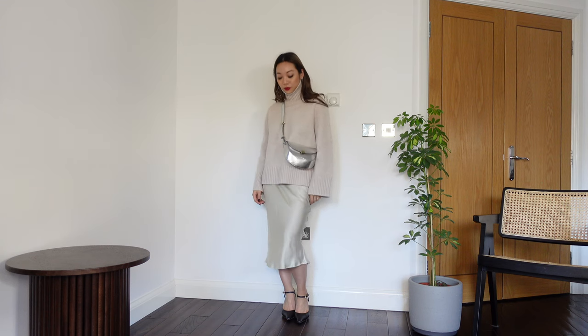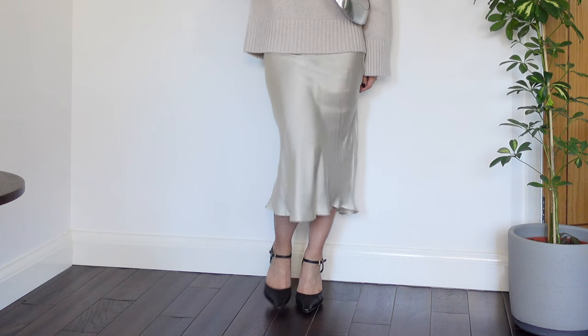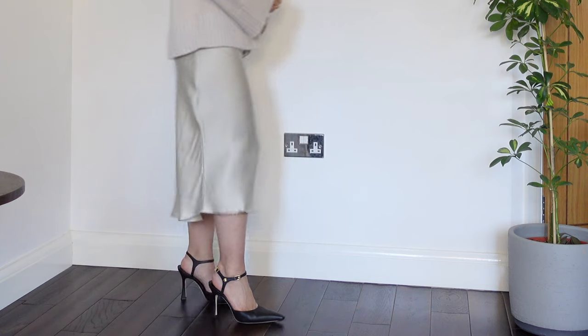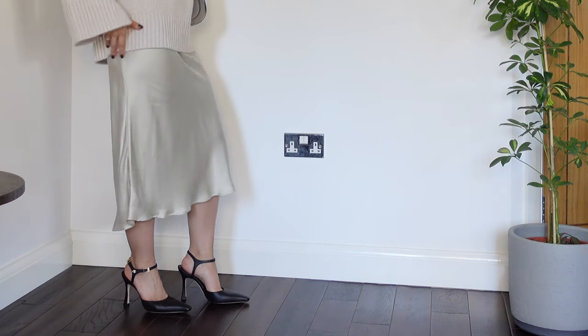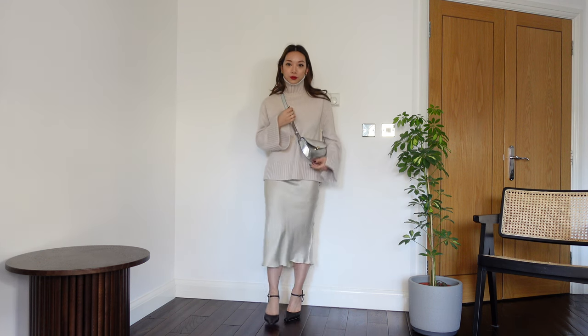This is from Silk Laundry. It is their iconic bias cut slip skirt. It's honestly the best kind of slip midi skirt that I've tried, and I've tried quite a few because I was really looking for that perfect cut. And this is honestly the perfect cut. It just hugs you in all the right places and it just drapes in all the right places as well.